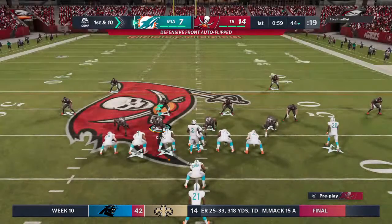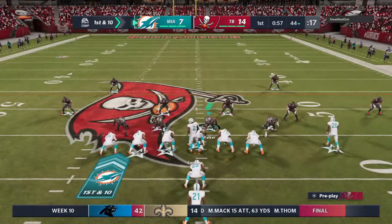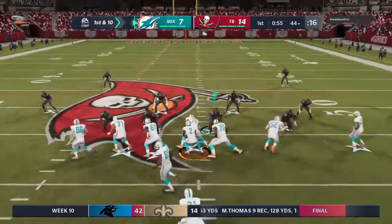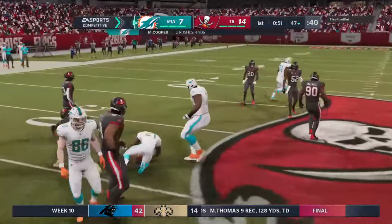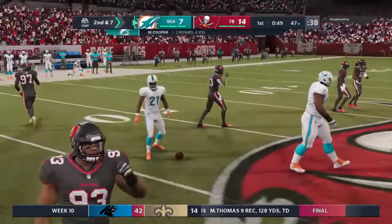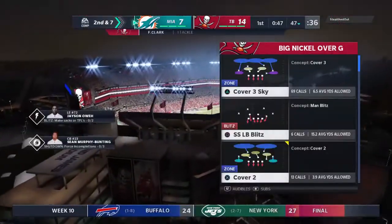Took just one play to move all the way to the 44 as they try again on 1st down. Now a handoff here to his running back. And a minimal gain here as he's up to about the 47-yard line. Frank Clark there on the stop.